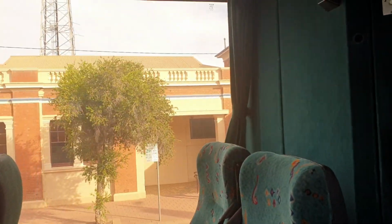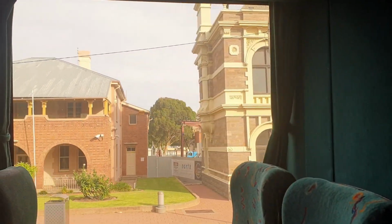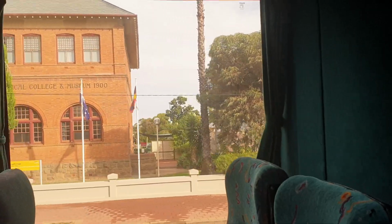Just over on the right is the facade of the old town hall. And then along the side of that is the old police station. The new one opened up around 2 years ago. And the brick building is part of the Tafe College these days. On the side of that is the courthouse.